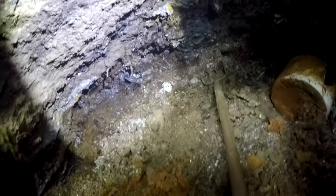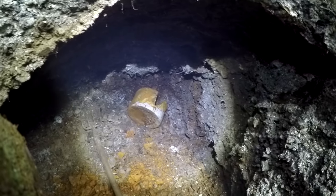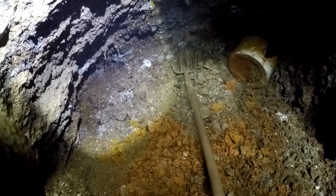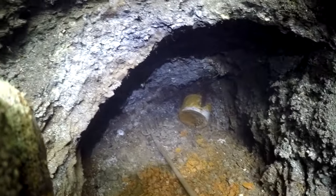Oh, well. We're getting into the trash, though, guys. So Travis is about to hop in here and get his side. We're going to keep going deeper and cleaning her out. This is a deep dump. We're probably almost 10 feet here where I'm at, so we'll keep going and get back with you when we get some more stuff.